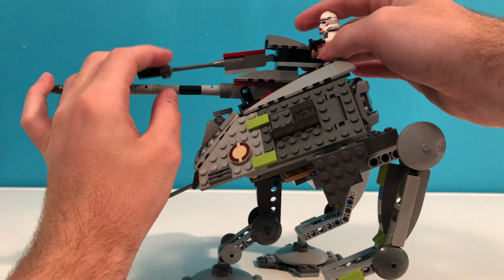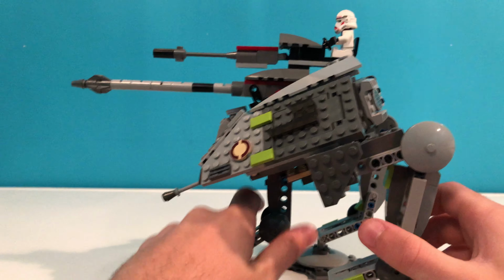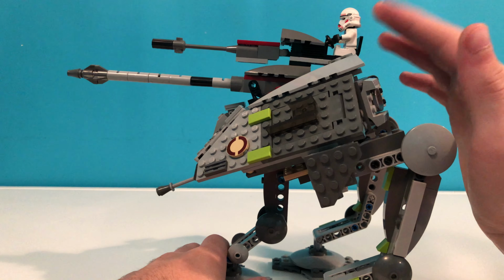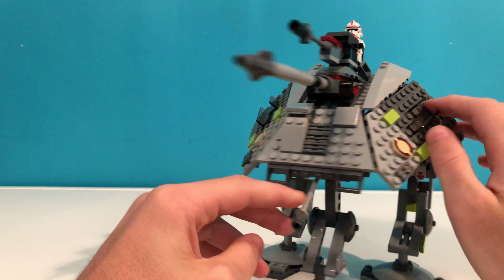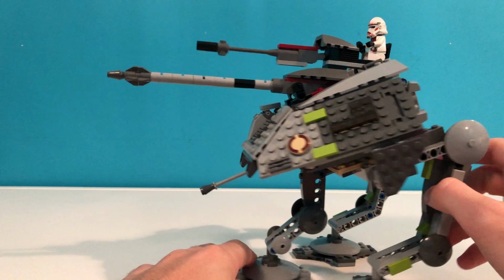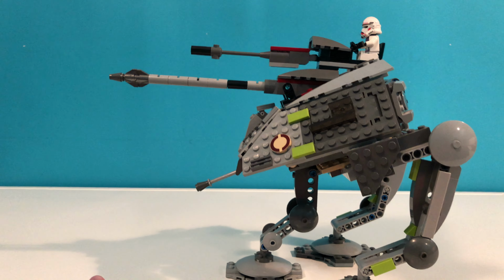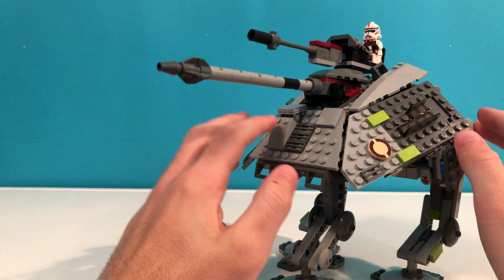So that is really cool. Very nice playability for these, and very nice movements for the trooper in the gunner seat. And then we also have in the front another turret right here which aims downward. So that is about it for all the playability features on it. Very nice. It's got a lot of cool stuff.